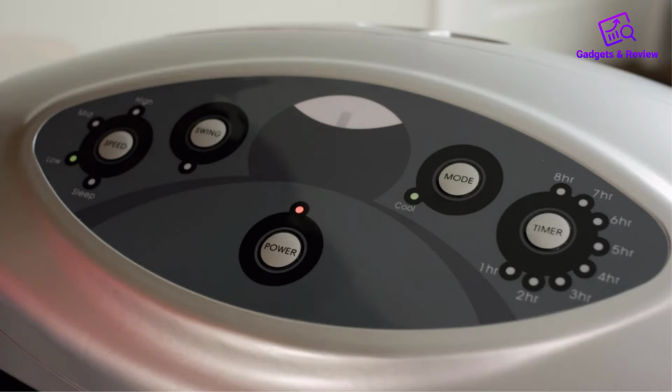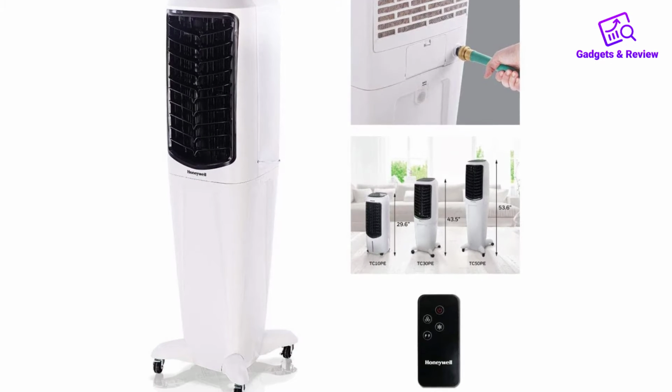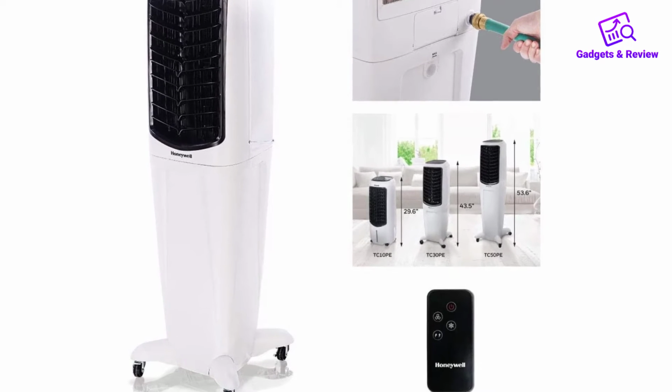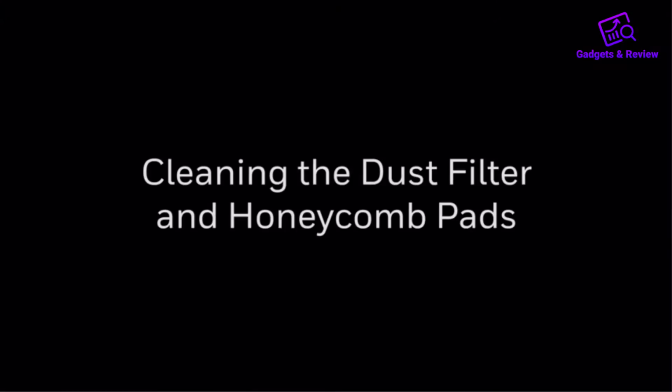Honeywell promises a cool lake breeze coming from the Honeywell TC50PEU, and that's actually pretty accurate. This cooler can generate up to 647 CFM of cooling airflow. That's too low an airflow for outdoor use. However, it's perfect for indoor use, and you will feel that cool lake breeze. The Honeywell TC50PEU is most predominantly used in homes and home offices.